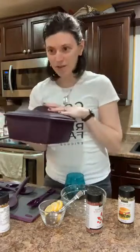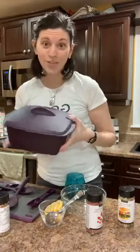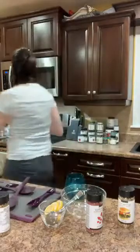So we're gonna start with this, and then I'm gonna show you what we're gonna do for sides. This is actually gonna be my lunch for tomorrow. So we're gonna put this in the microwave.